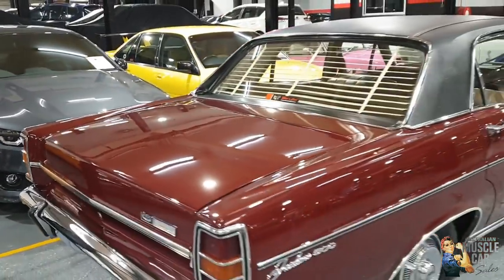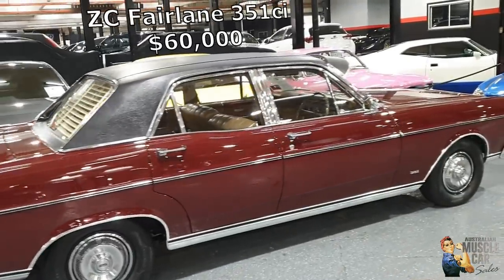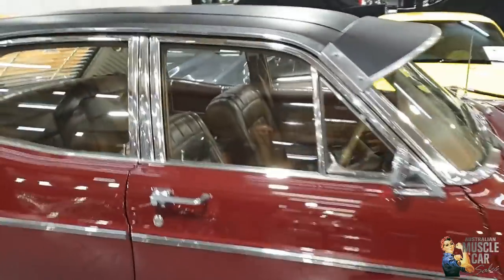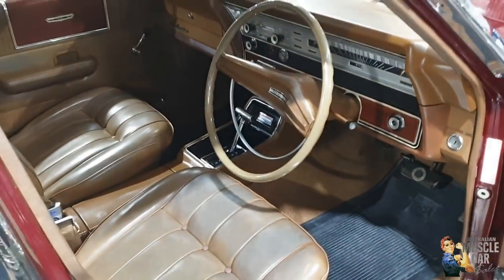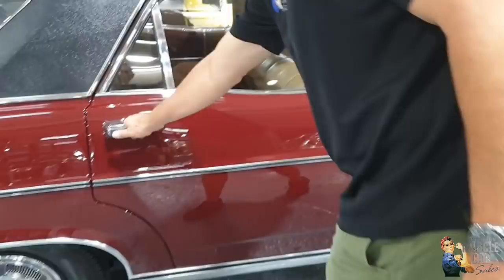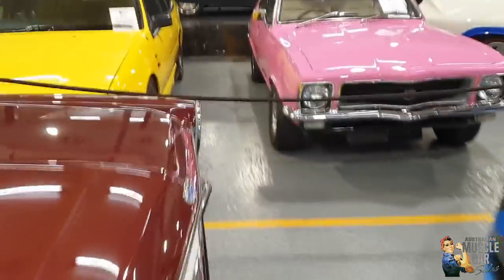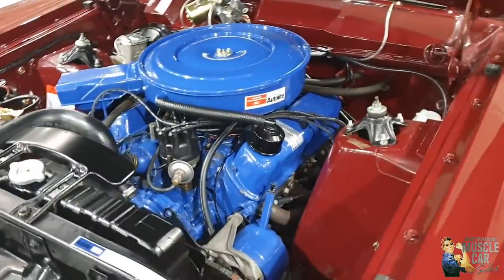Here we've got this spectacular ZC, very rare T-code 351 Fairlane, and it's had a repaint, but interior all original, just spectacular. You have to have a look inside this car. Just totally original day one, T-bar, power steer, and just a magnificent car. Just pop the bonnet on that, Rod, and we'll show them under the bonnet. Just absolutely beautiful car.